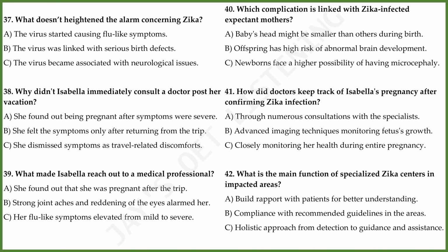Furthermore, the long-term effects on babies born to infected mothers remain a concern. Some children may appear healthy at birth, but may develop issues as they grow. Such stories emphasize the need for dedicated Zika clinics in affected regions. These centers can provide comprehensive care, from early detection and treatment to counseling and support.